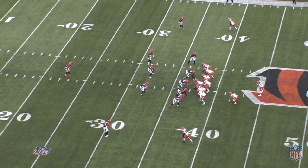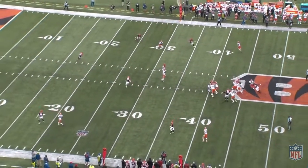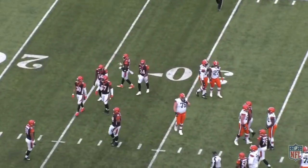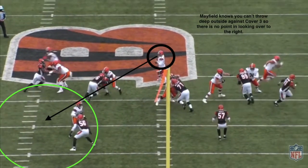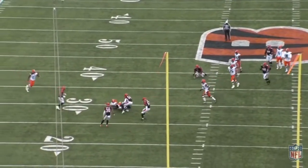Well, not only is OBJ not on the field, but Baker's decision-making is much better. He goes through his progressions and knows where the ball needs to go and puts the ball there, which is to Jarvis Landry in the underneath area of the field. He doesn't hesitate, he doesn't panic. He uses what he sees with his eyes and scans the defense and makes the smart throw to Landry for a nice pickup and extra offensive momentum, which helped the Browns win this game.